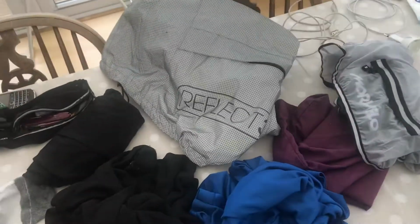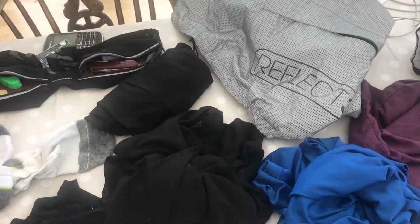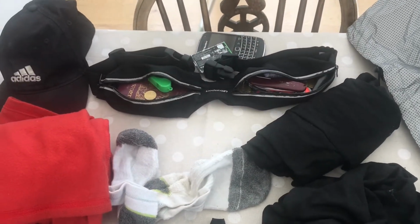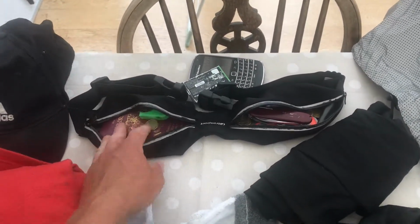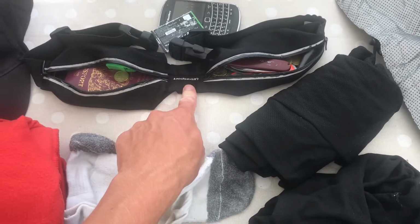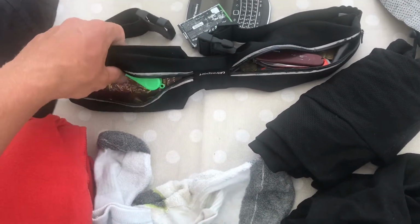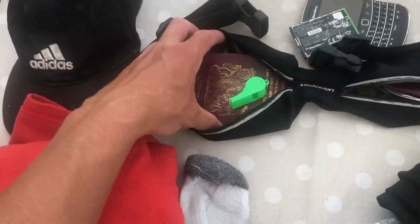The last piece of clothing I wore, I had a pair of shorts, but they were so gross. I just stuck them straight in the wash when I got back. You don't want to go near those. This was amazing. I just bought this on Amazon. It's called an Ultra Sport. It's supposed to be like a running waistband, but actually I managed to stick my passport in it.